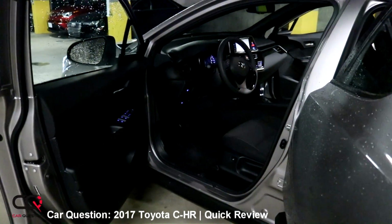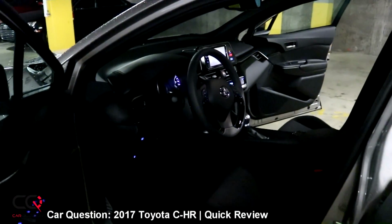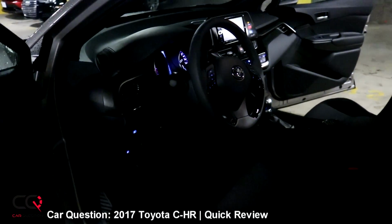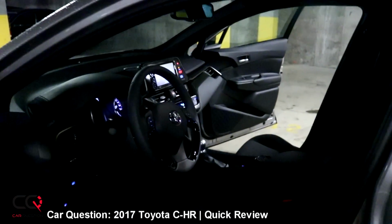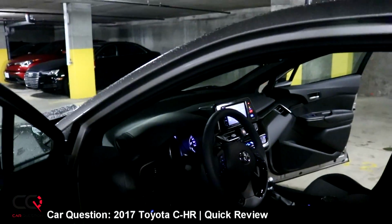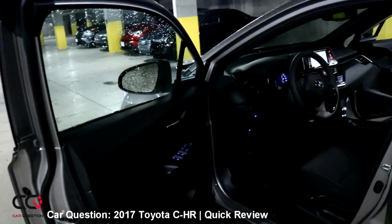All right, quick walk around the interior of the Toyota CHR, and as soon as I open the door, I can find quality in there. By the way, I'm trying to get you the best lighting possible. It's really dark outside, but still, we will have a more complete review soon, so don't worry, guys.